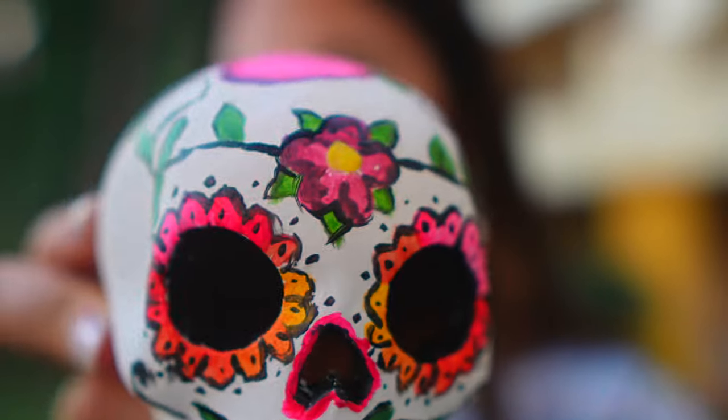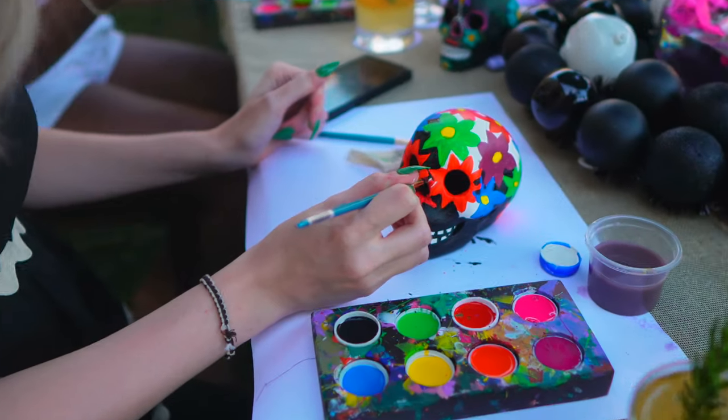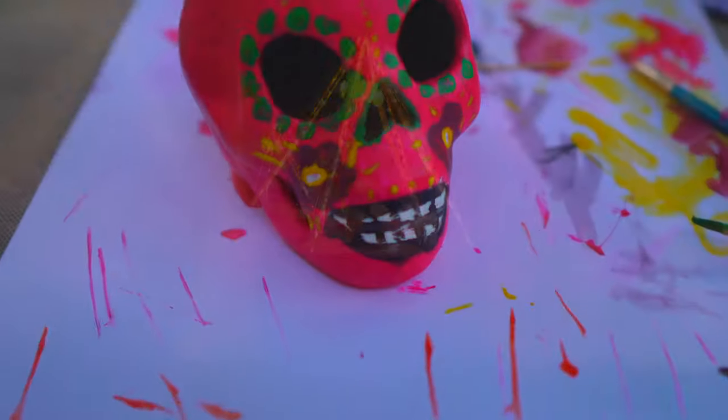Probably could have done more to it if we would have had more time, but I think my little Calavera sugar skull looks pretty good for like an hour. Yeah, it's cute. That was very therapeutic. Little art therapy for the afternoon for sure. Look at that. Look at Greta go. Greta. Almost done. Hi, Barbie.